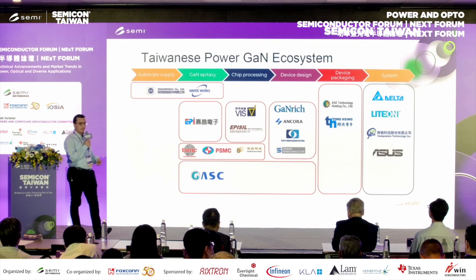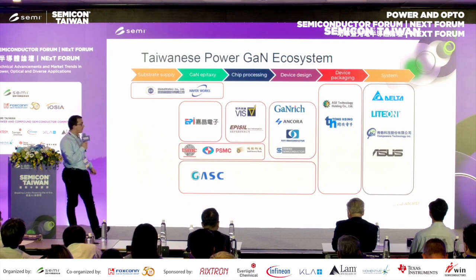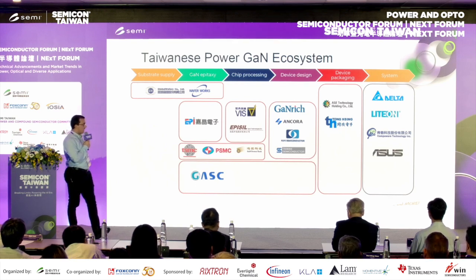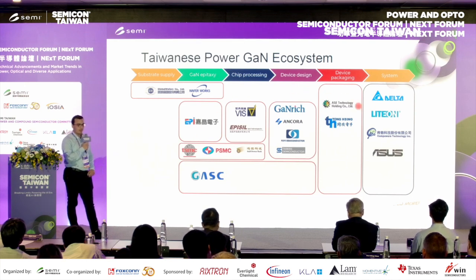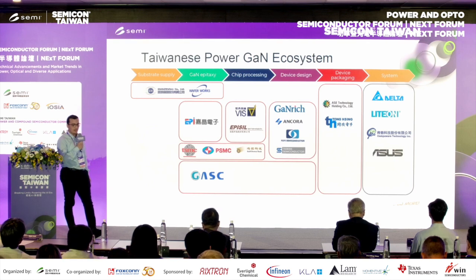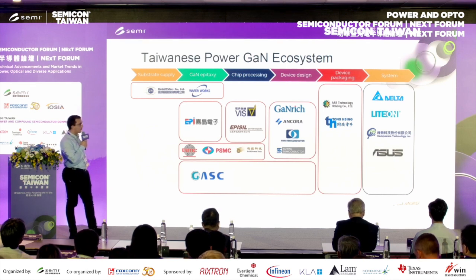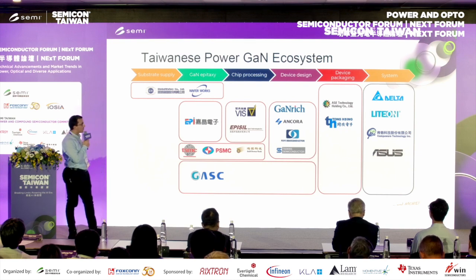Of course, there are a lot of startup companies in Taiwan trying to enter this market and get their opportunity and market share. In terms of end systems, interestingly, we see more power supply makers and ODMs, but maybe less for automotive, which might come in the future. It's really Delta and Lite-On, the two major players, that are pushing for power supply unit adoption for data center.